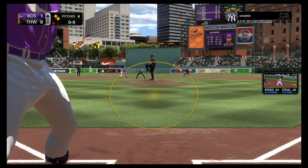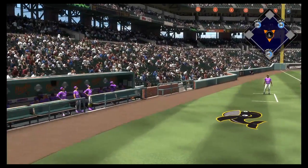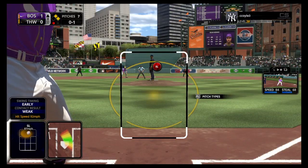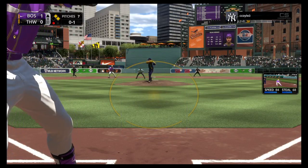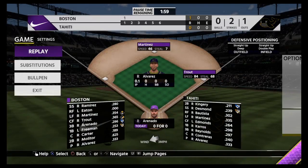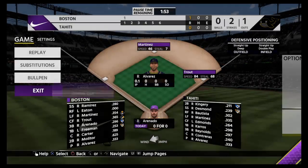Nolan Arenado. He'll get to take his first cuts here. Oh, wow. Strike one to start the at-bat. That was a slider. He was not able to control his emotions. I was expecting a fastball, and I'm power swinging. Nothing in one count. Here it comes. Wow, I suck. Another one fouled off.